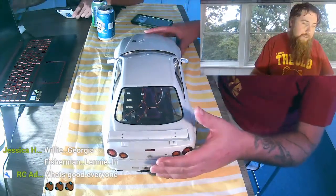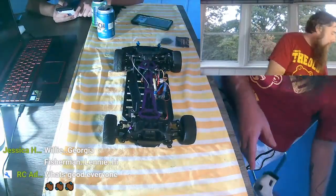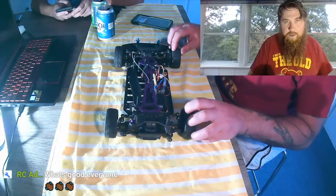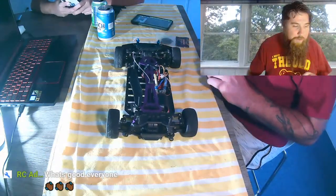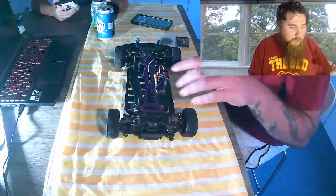We're going to do it. This thing is kind of long overdue. It's been sitting on my shelf since this summer, just waiting for me to fix it. These things are not the most fun vehicles to work on. But yeah, we're going to do it.